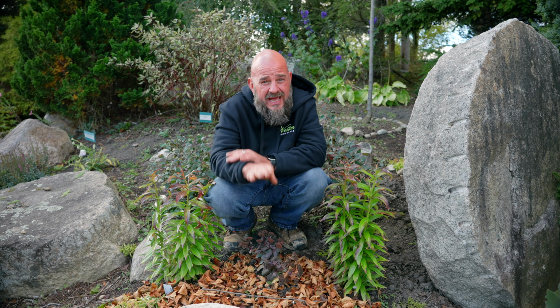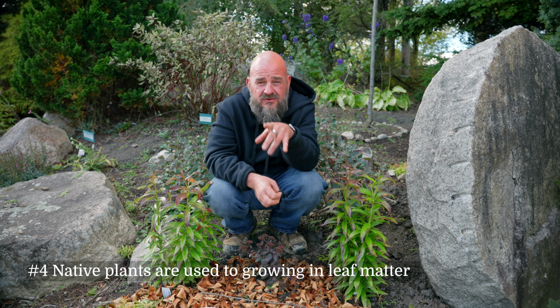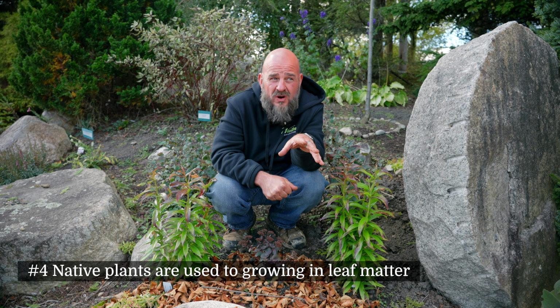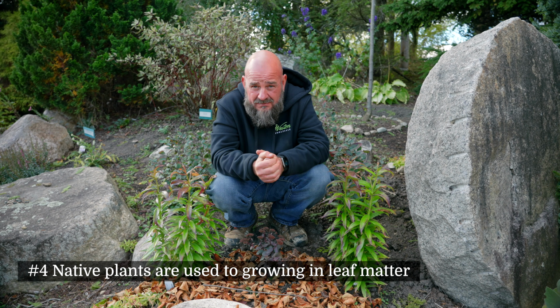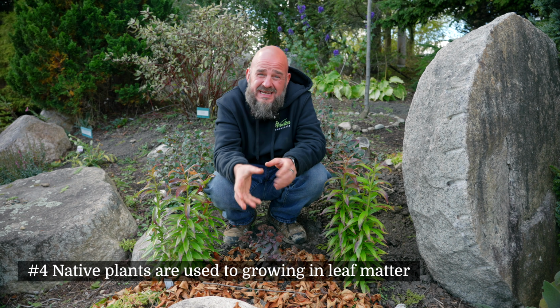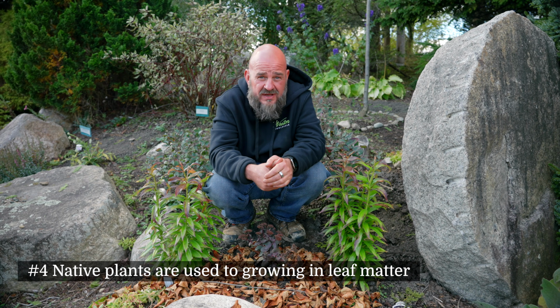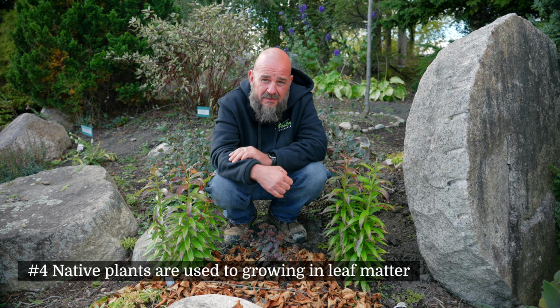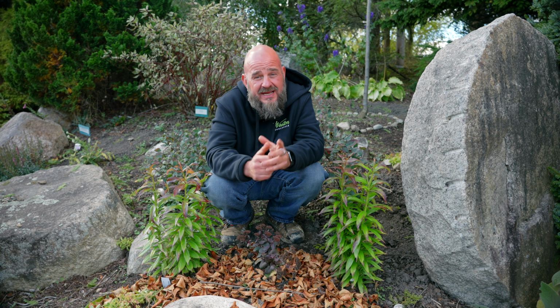So leave the leaves. And I'm actually going to throw a fourth one at you. If you are a native plant enthusiast and you have ever gone out and bought a spring ephemeral like trillium or trout lilies or something like that, those plants evolved living in about 6 inches of leaf duff. So if you spend a whole lot of money on trillium and then blow all the leaves off your property, that plant is absolutely going to die, and you just certainly wasted your money. So there's your fourth reason right there. If you really want to get into native plants, then you're going to want to leave the leaves because the native plants evolved in the leaves.